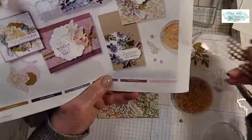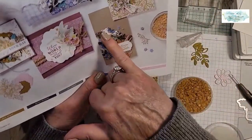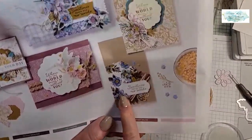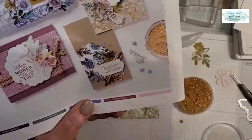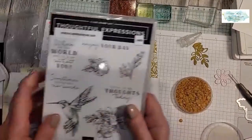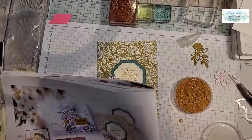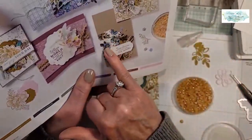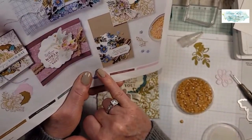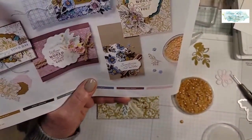Now, I was going to make this one tonight, but I thought it would take too long because this is not part of the designer series paper. This one has actually been stamped with a really sweet small stamp in here, this one here. And they've stamped it several times, and then they've used 2 different colors to color them to make their own designer series paper. So I thought for tonight, unless I colored it ahead of time, it was going to be a bit too much work.